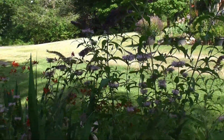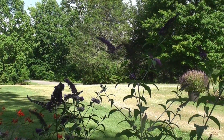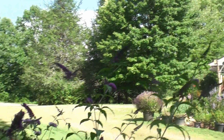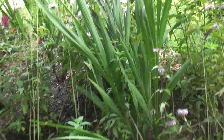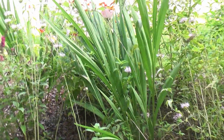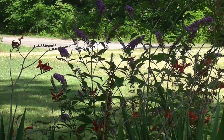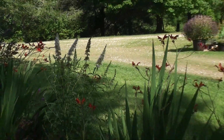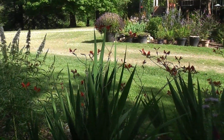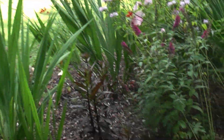Fairly tall Nanho purple butterfly bush here, doing really nicely, to tell the truth of the matter. The thing is 6 foot tall. Here we have Crocosmia lucifer. I'll show the blooms on it when I get around front in a minute, because they're a little past their peak, but still doing okay bloom wise on the Crocosmia. And the hummingbirds have been going to it.